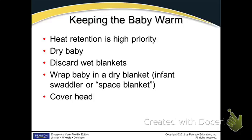You want to get the baby dry. You want to get rid of any wet blankets, any wet things around, because anything wet is going to keep them cold. Wrap them, keep them dry.